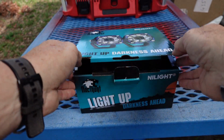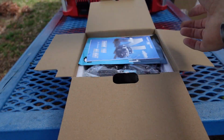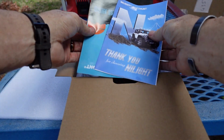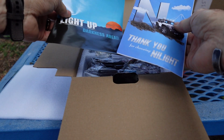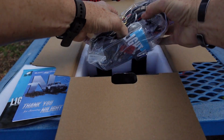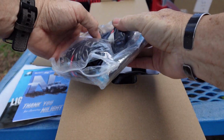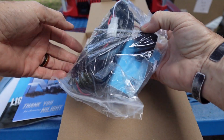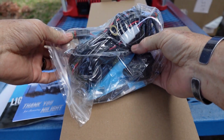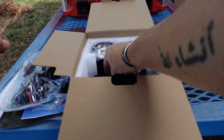These are the lights that they sent us. Let's check it out and see what all's in this box. Manuals. As always, I'll put the model number, and I think these are already linked to our Amazon store. So they provide everything that you need. Here's your harness, here's your switch, which obviously I'm not going to use because I already have a switch system in place. But I'll break this down in a minute and show you exactly how you're supposed to utilize all this. It's pretty plug and play.